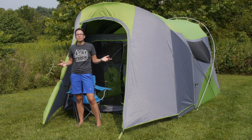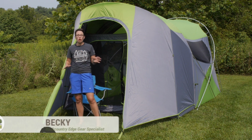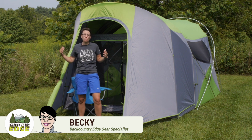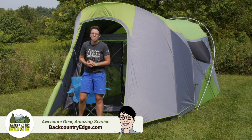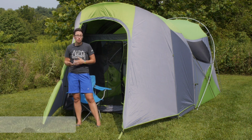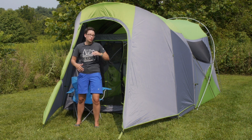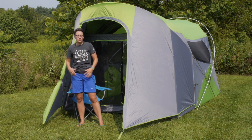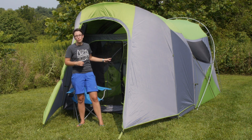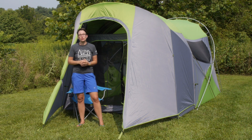The NEMO Wagontop 6-person tent offers sprawling room and a really high peak height, so virtually anyone can walk around in the tent. This tent really makes camping fun and appealing to any level of camper. So if you're just starting out, you're looking for a durable car camping tent that is going to have enough room for the whole family, this is your go-to tent.